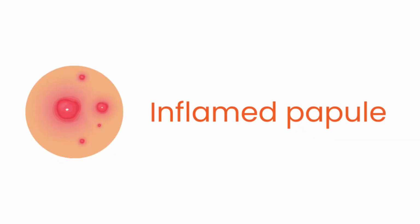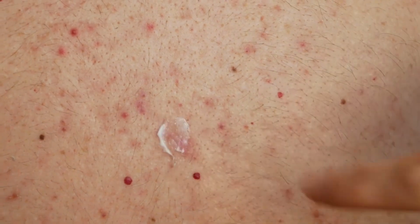Once these pores are blocked by that plug, bacteria can start to cause inflammation. This produces a bump in the skin with swelling and redness, so that's often seen as the inflammatory acne papule, and sometimes they can turn into cysts as well. Now, this doesn't just happen on our face, it can also happen on the chest and the back as well.